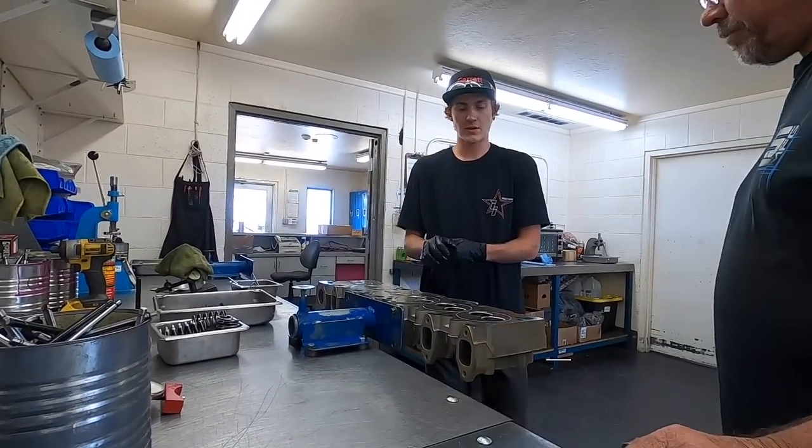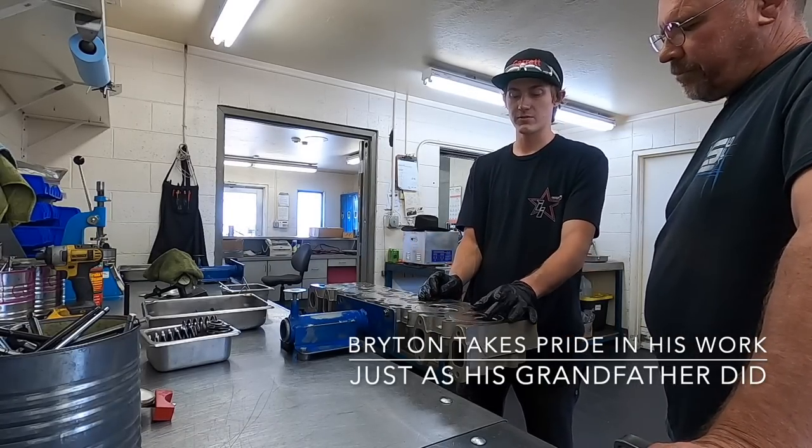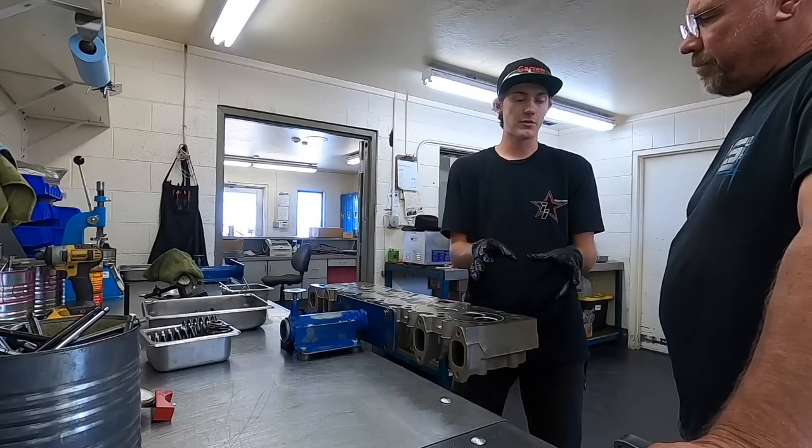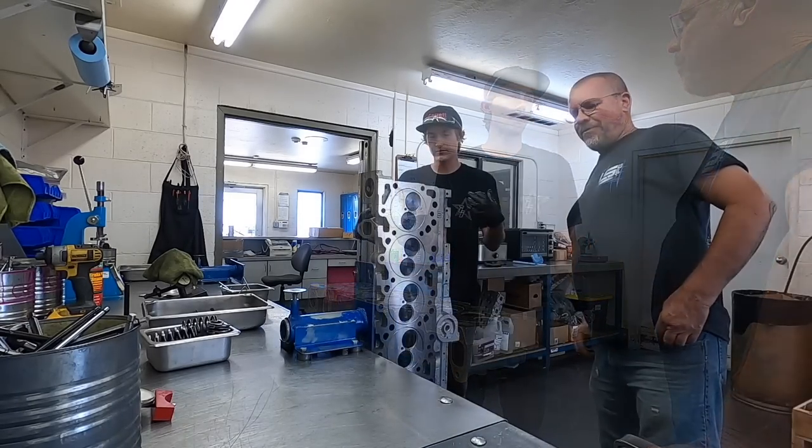And another thing is I'm pretty picky, so I try to keep my cylinders kind of the same, and on a 12 valve it's a lot different. Yeah. The valves are in.